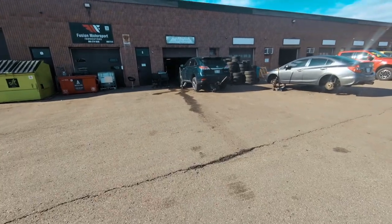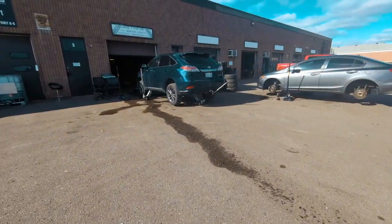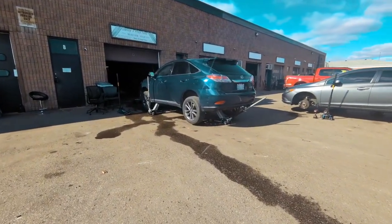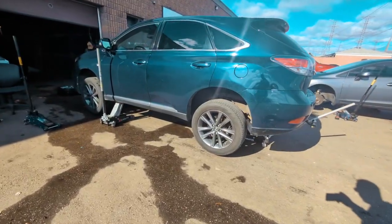Today we are changing all 4 wheels for some all-weather wheels. Unfortunately, we didn't get new wheels. We are getting fairly used wheels.